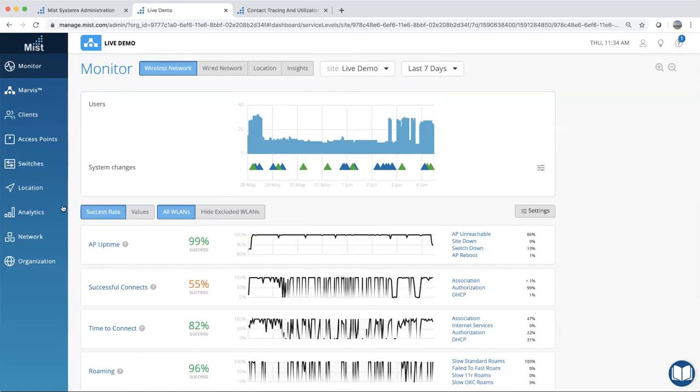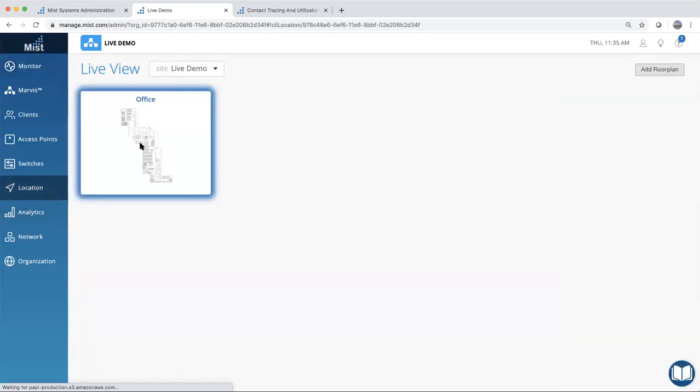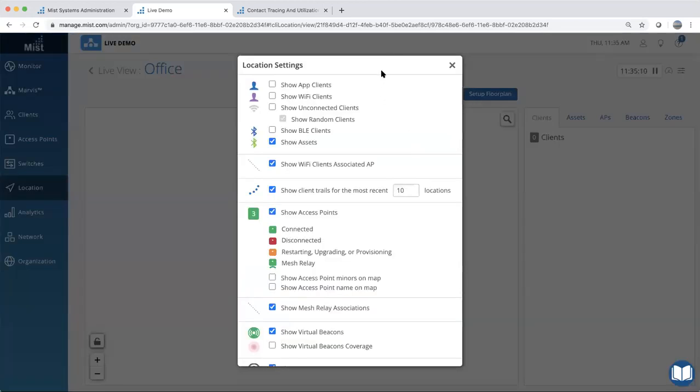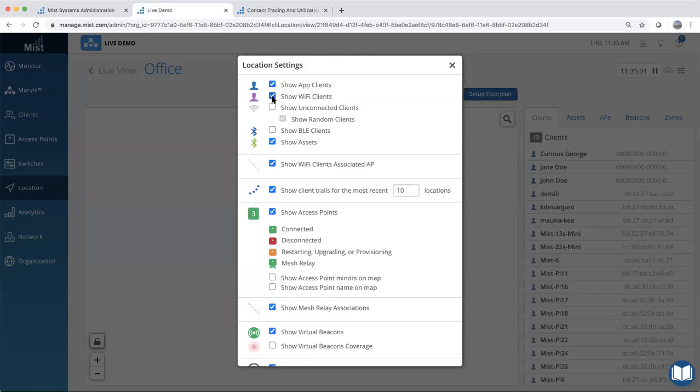I want to start really quickly and go to our location and then live view, just to show you an example of what you would see for the location services for different vectors. So if I click over here, you can see I've got locations. I can see the location of app clients. Once again, these are mobile devices that have the Mist SDK running on your enterprise application. So I could see the location of those devices. I can show the location of Wi-Fi clients. Once again, those are wireless devices that are associated to your wireless network. I could show unconnected Wi-Fi clients.